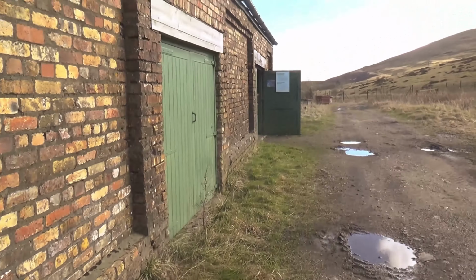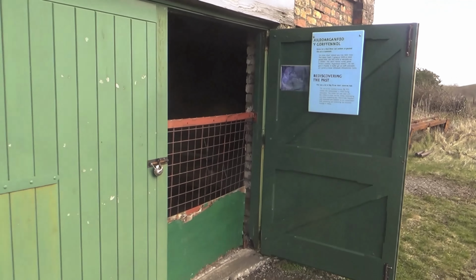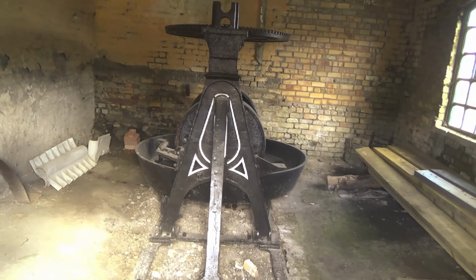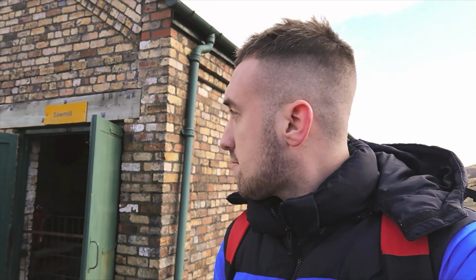I think it was converted into a house, but obviously we're going to take a little walk around to this side and see in here to this part of the sawmill, which is quite spectacular to see. I don't know what it is. That's Victorian engineering, you can see there.